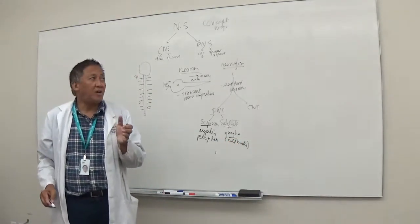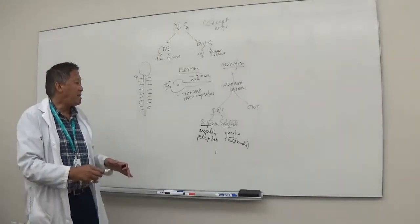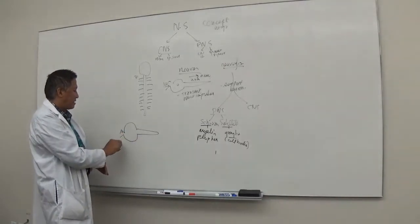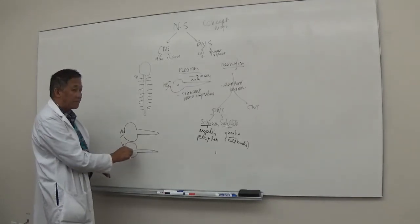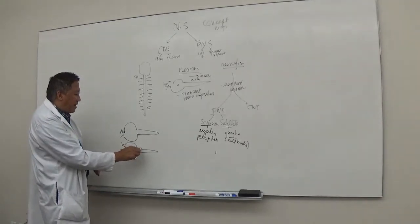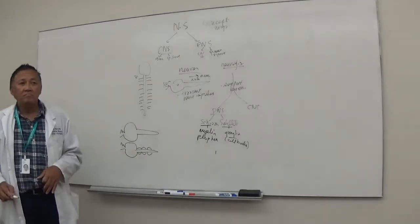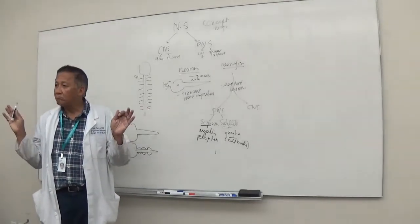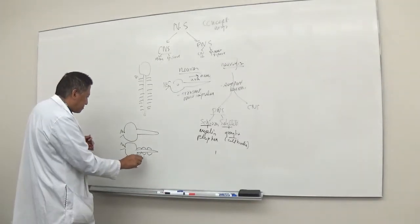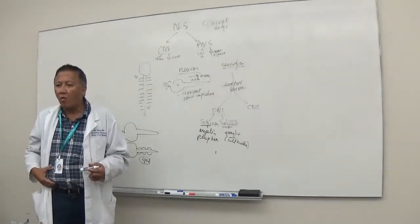Now, when you say myelination, if this were the dendrite, cell body like this, axon like that, dendrite, cell body, axon, can you still see me? Pretend this is with the myelin. What is myelin made of? What is the chemical substance that the myelin is made of? Fat. Very good. What's another word for fat? Lipid.